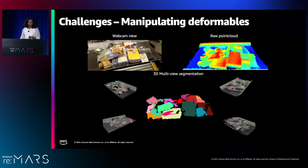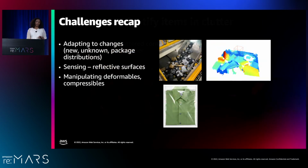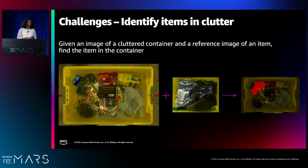And that brings us to our next challenge, which is identifying the item in clutter. This is a really hard problem when you take the range of unique items that go through Amazon. You might have information on what an item looks like from our catalog, like when you see it on the .com website or when you see it singulated by itself. But identifying that in clutter is actually quite challenging, even for humans. And we want to be able to solve that problem in order to effectively manipulate it down the line.